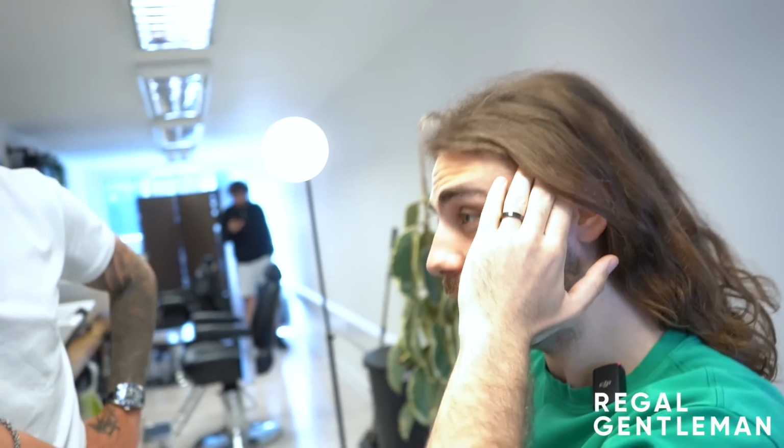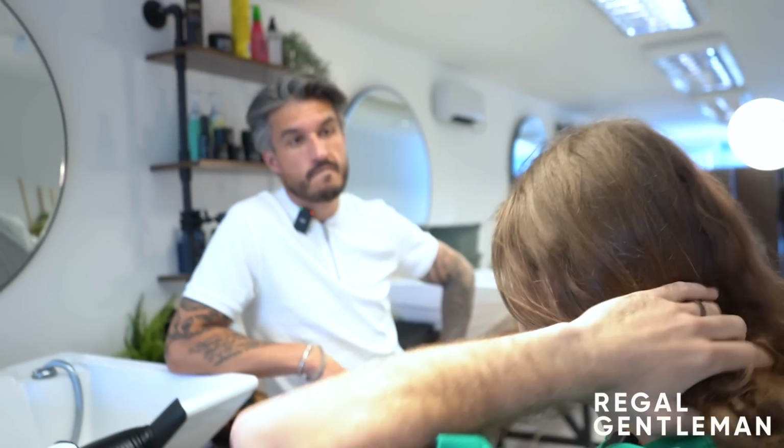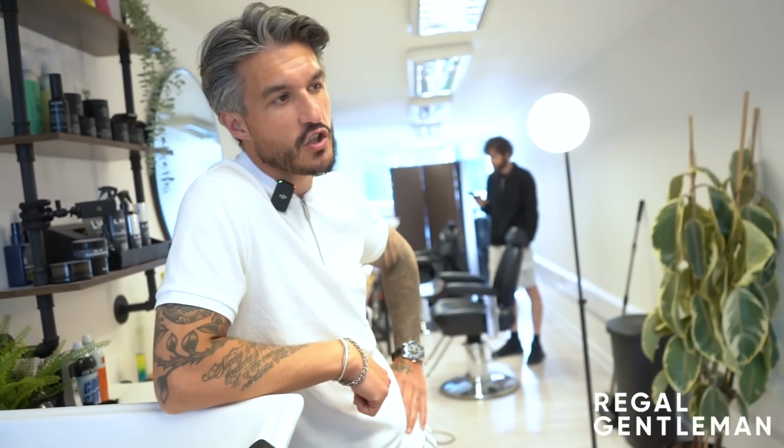Yeah. The only thing is, whatever we do today to change it, we have to go that short. Right. What if we keep the undercut, and then the length that I have, bring it, so it's still a transformation? I'm still getting rid of a big chunk of it. Okay. And keep it. So what look? What style? What sort of finish would you like?